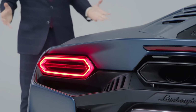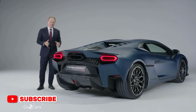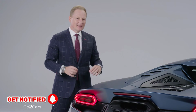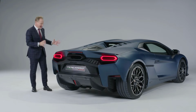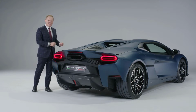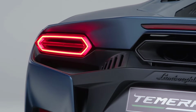So let's have a look at the design of the rear of our brand new Lamborghini Temerario. Also here we can see the essential and iconic design philosophy. We're using large surfaces, really exposed rear shoulders, really emphasizing the width of the car and the stance of the car. Then the hexagon, as in the front, the DRL, the taillight is showing this beautiful design theme that is perfectly fitting with our design DNA.